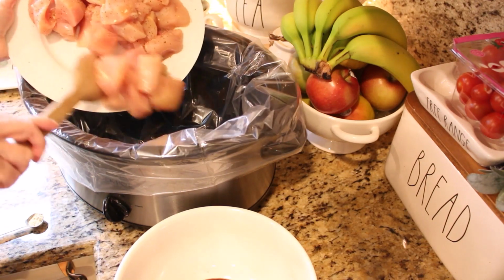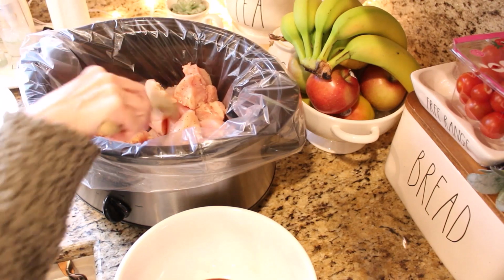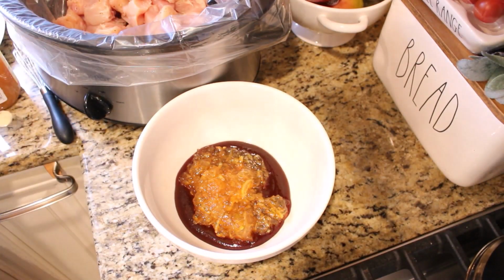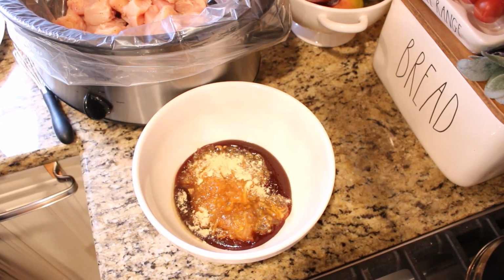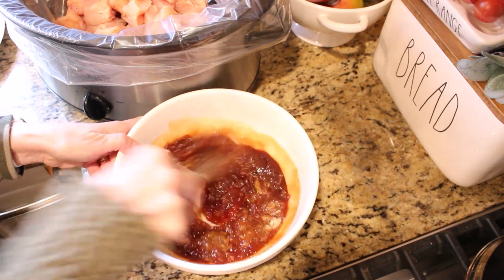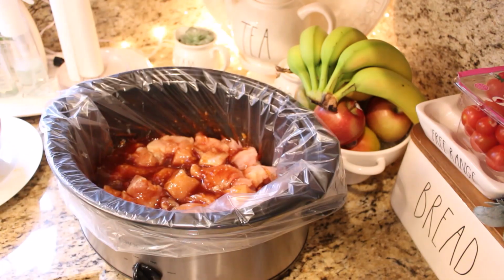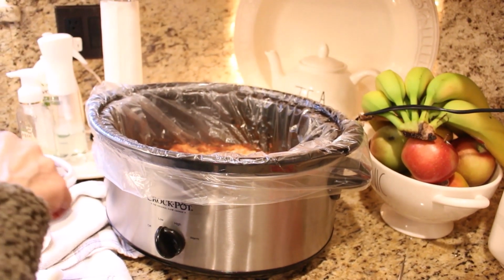Cut the chicken into small pieces, season with some salt, pepper, and garlic powder, and place in the bottom of your crock pot. I am using one of those crock pot liners today to make cleanup just a little bit easier because this recipe can be a little bit sticky. Mix the remaining ingredients together except for the cornstarch and water and pour over the chicken pieces. Mix well to combine, cover, and cook on low for 4 hours.